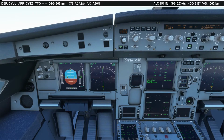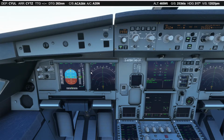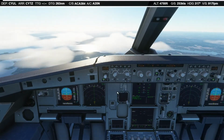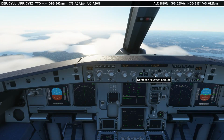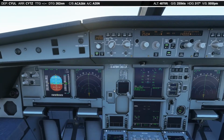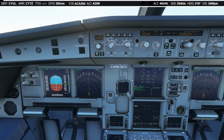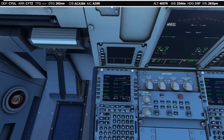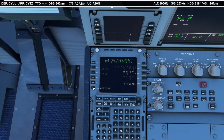Montreal Center, Air Canada 384, we're just crossing 4,500 feet, currently heading 315. Air Canada 384, you are identified. Climb flight level 340. Proceed direct Kenvy on course. Proceed direct on course and climb maintain flight level 340 for Air Canada 384. Air Canada 384, I give you direct Kenvy. Would you like the shortcut or just continue en route? Oh, Kenvy. Yeah, sure, we can take Kenvy. We'll go direct via Kenvy then.